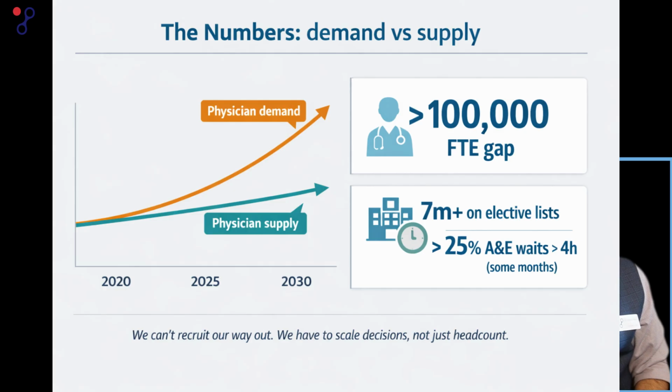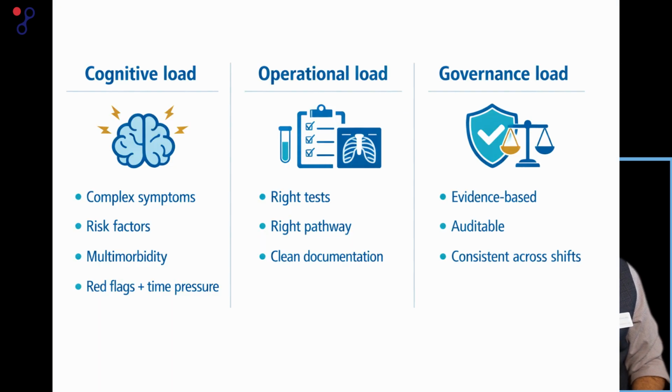First is the cognitive load. The clinicians are interpreting complex symptoms, atypical presentations, risk factors, overlapping diseases, overlapping patterns, multimorbidities, red flags, new guidelines, all under time pressure. And second, operational load: ordering the right tests, picking the right pathway, and getting the documentation right so that the referral does not bounce. And the third is the governance load: making sure every decision is evidence-based, auditable, and consistent, not just down to who happens to be on shift that day.